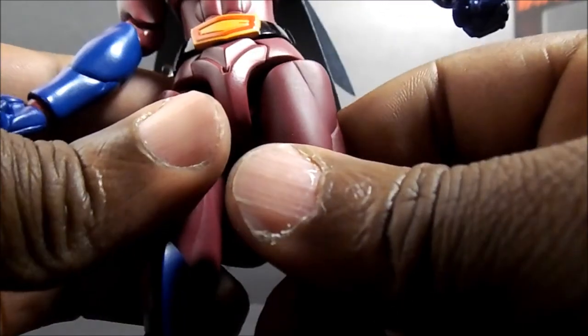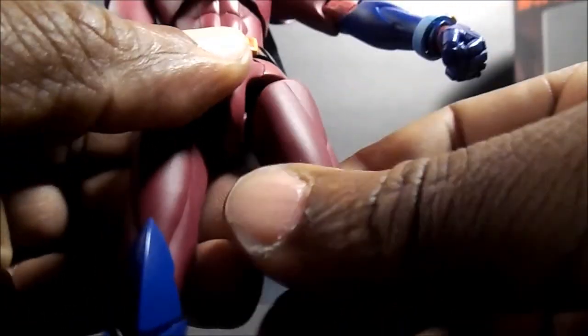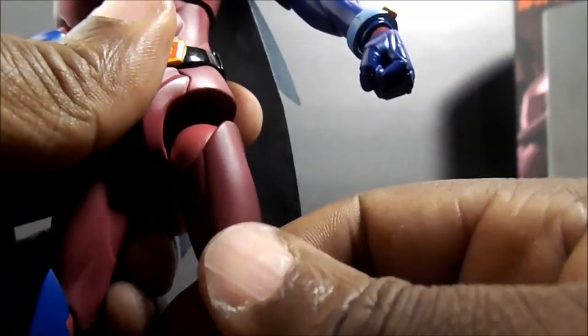Now the hip joints. Here's another problem I have. He has the upper thigh swivel. You'll see you have a ball joint there, and you have pegs in there, but it's like a disc hinge, which gives you that SH3 arch, that extra range of motion where you can pull down the leg. But my problem is it just looks so thin in there.